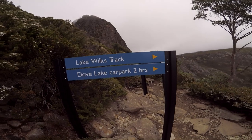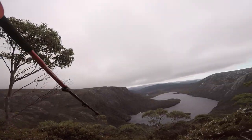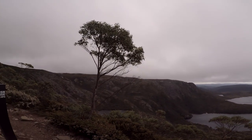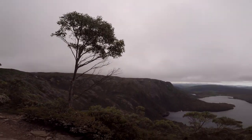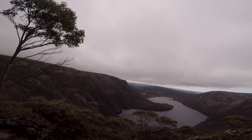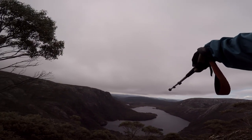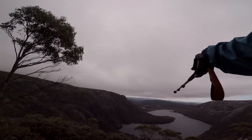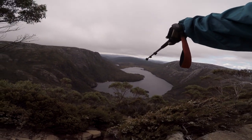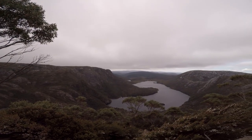So I'm going to turn left on the Lake Wilkes track. So yeah, that little one's Lake Wilkes. You can see through those bushes. Dove Lake, of course, to the right. The other walk goes all the way along that ridge over there and down to the car park, which is dead ahead at the end of Dove Lake there. But this Lake Wilkes will be a bit quicker, I think, so I'm going to take that way.